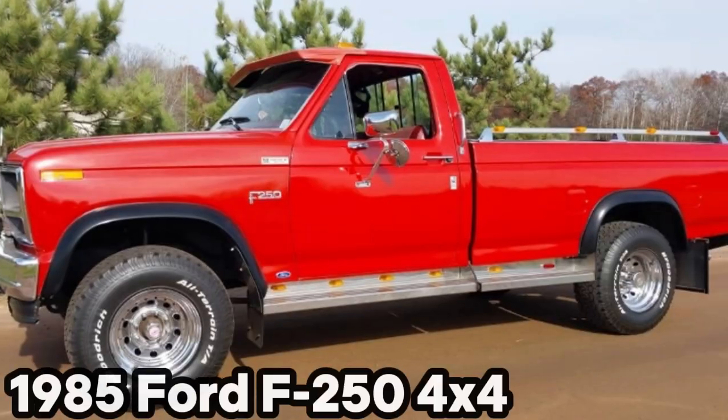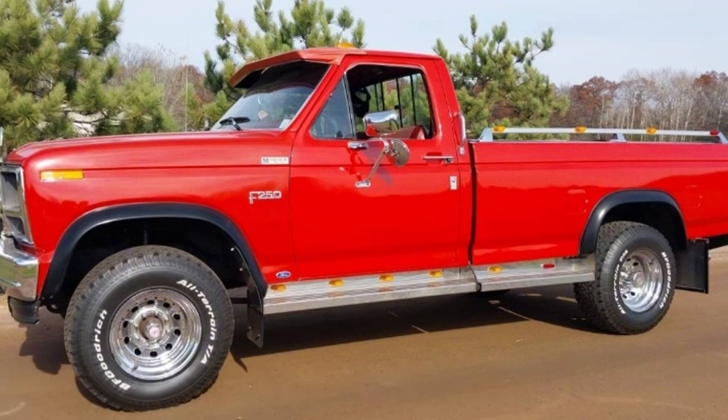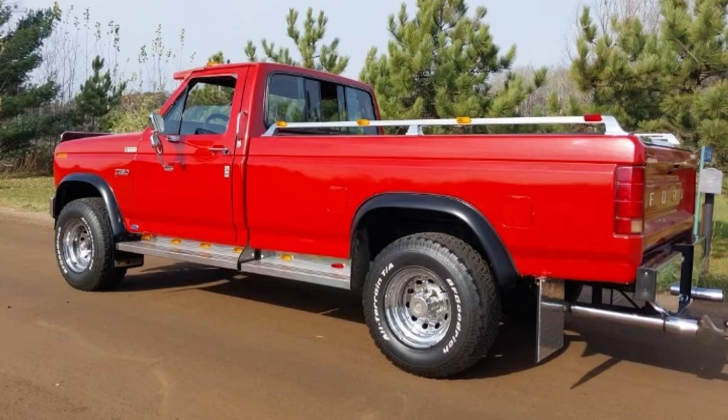Number 6. The 1985 Ford F-250 4x4, listed at $19,500 and located in Mora, is a true gem from the golden age of American trucks. A one-owner, all-original classic that has been meticulously preserved and lovingly cared for since new.